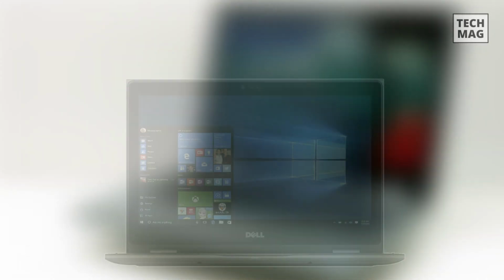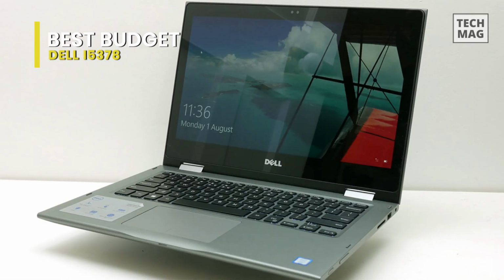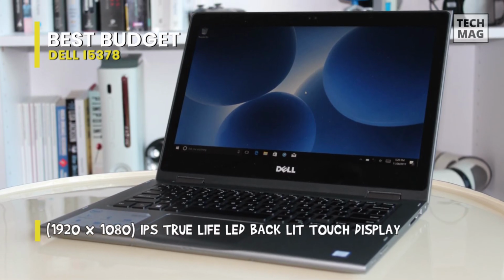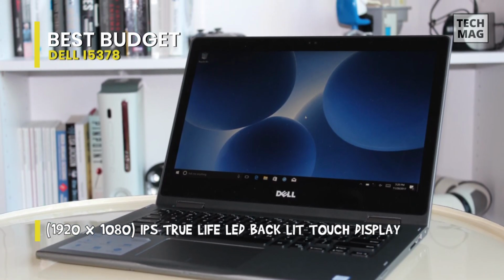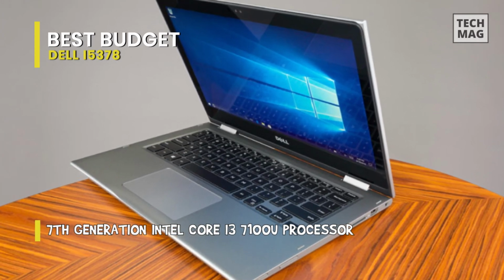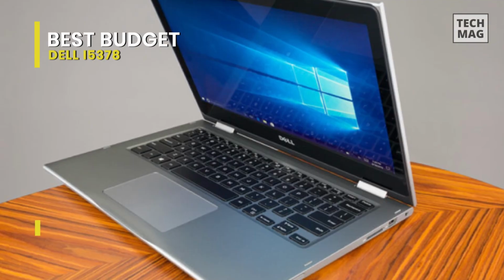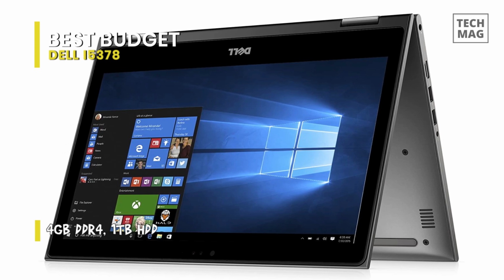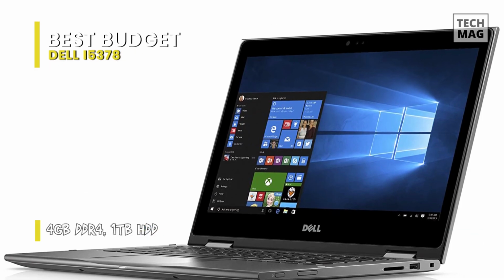Best budget. Dell Inspiron 5378. The Dell Inspiron 2-in-1 is a surprisingly attractive high-end option for seasoned producers who usually have recording sessions with clients while also being an excellent option for beginner producers. The 13.3-inch TrueLife IPS widescreen display highlights a full HD 1920 by 1080 resolution. With its 16:9 aspect ratio, 1080p HD content is presented without scaling or letterboxing. The display also highlights touch support, so you'll be able to use the multi-touch gestures included in Windows 10. You can swipe, tap, and resize apps at your preference.